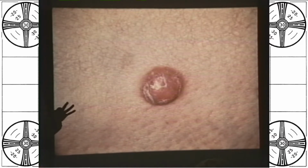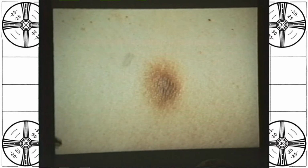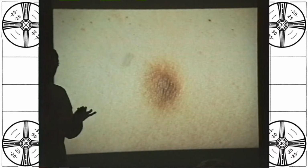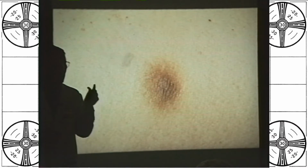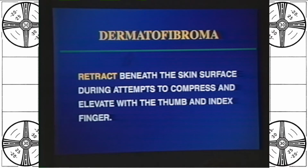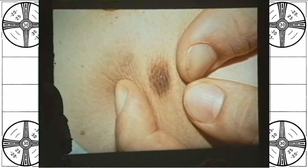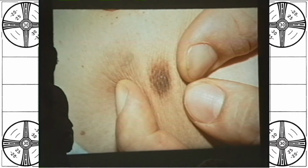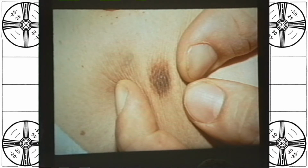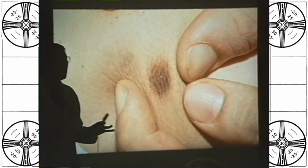Let me show you what they look like. Here you have a reddish nodule. When you palpate it, it's firm. Here you have a brownish papule, and when you palpate this, it's firm. When you go to squeeze it, it will retract under the skin instead of elevate. And this is what it looks like. You squeeze that, and it retracts instead of elevates. The so-called dimple, D-I-M-P-L-E, dimple sign. But these are very easy diagnoses to make once you know what you're looking for.